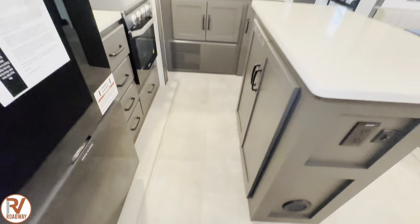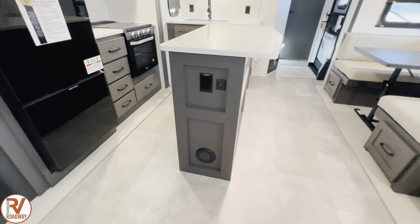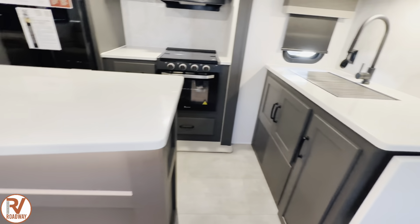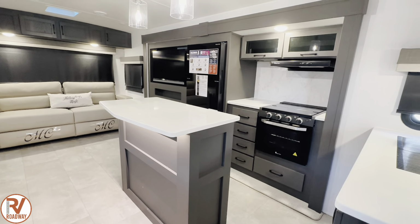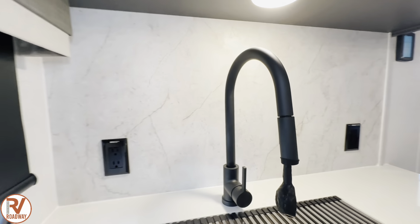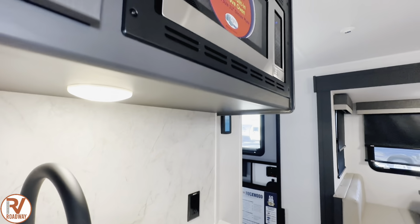Now, my favorite part about this whole entire kitchen is the fact that you get this island right here that also has accent lighting to act like it's floating, with no sink in the middle. So this is just pure countertop space right here. I love this idea. Sink is tucked away nicely right here, and it looks so good. Backsplash is looking really nice, and you're going to get what looks like solid surface countertops. Matte black pull-out faucet with your undermounted farmhouse style sink right above your microwave.